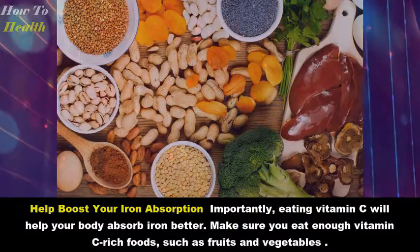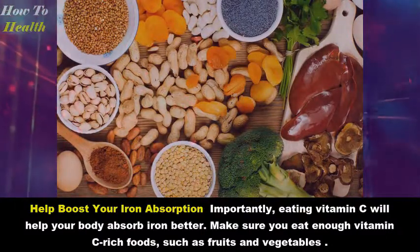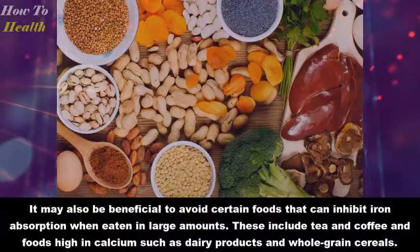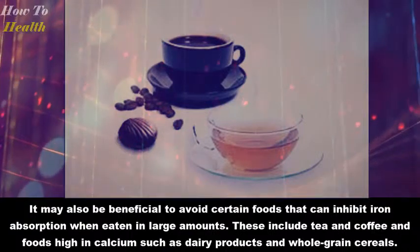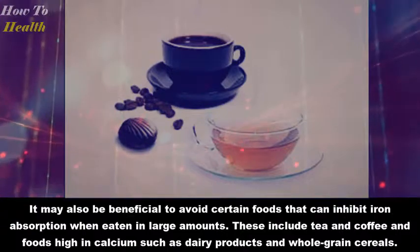Importantly, eating vitamin C will help your body absorb iron better. Make sure you eat enough vitamin C-rich foods, such as fruits and vegetables. It may also be beneficial to avoid certain foods that can inhibit iron absorption when eaten in large amounts. These include tea and coffee and foods high in calcium such as dairy products and whole grain cereals.